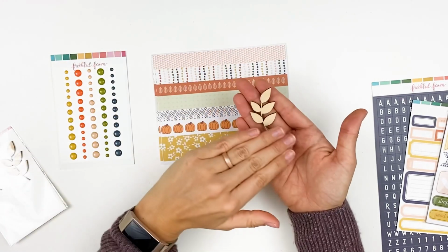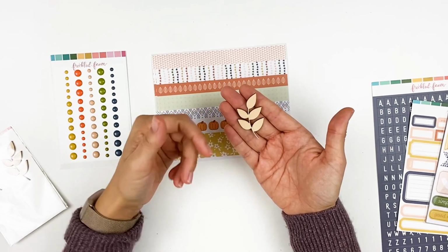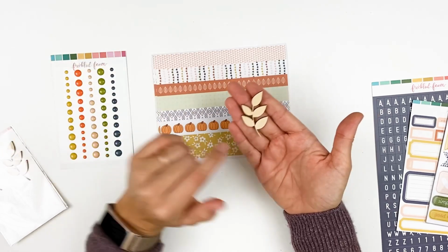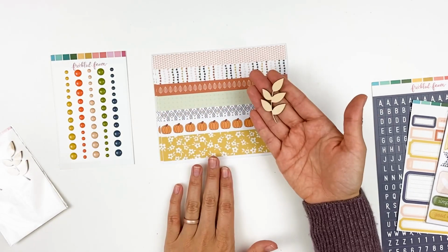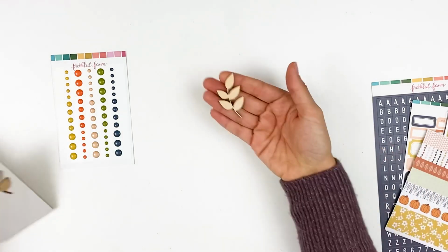But you can also use stains, like the spray stains on here, and then you would really get that wood grain feel still coming through, and it would just kind of tint like wood stain. It would stain the wood and just kind of give you a different look. So lots of different ways that you can color these. You can stamp on them.